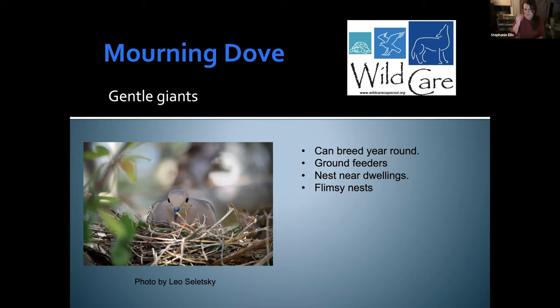It gets cold in the winter, but they have the ability to produce crop milk, which is basically a sloughing of the epithelial cells, the lining of the crop, which is the part of the esophagus. That forms this really protein, fatty, rich milk that they can regurgitate to their young. And basically they have the ability to produce this year round as long as they have food sources available. So they can nest near year round, but quite honestly, in our northern states, they prefer to nest during the spring and summer months. And so they lay usually two eggs.